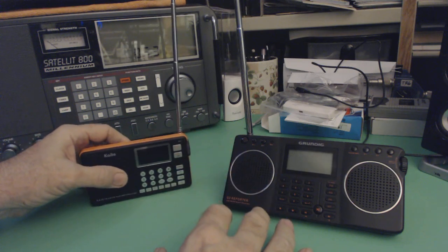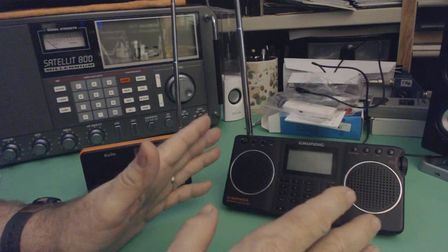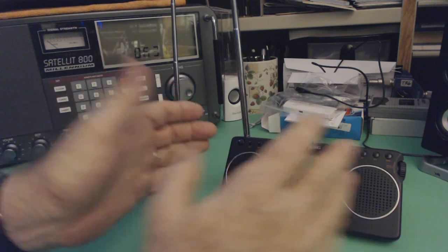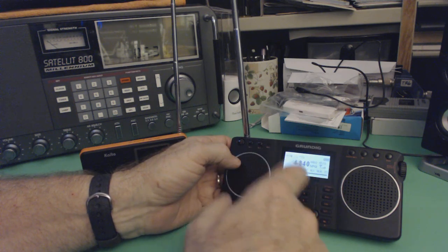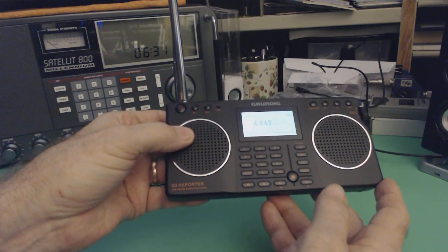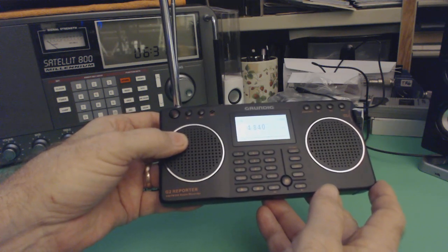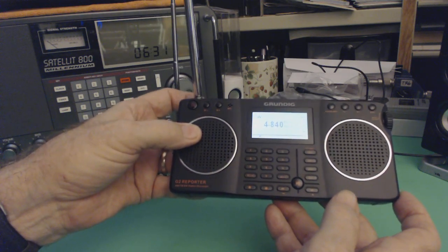Again, this is empirical testing, I call it. Because there are so many variables here, it's impossible to reach any conclusion. But I'm going to show you anyway. So now we're going to turn the Grundig on. It's tuned to the same frequency, 4.84. There's that RF noise. But the signal level is much stronger. So it's trying to get above that noise.